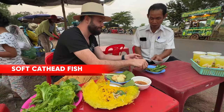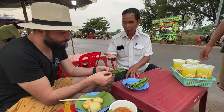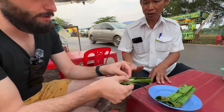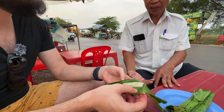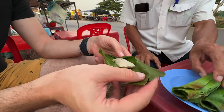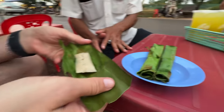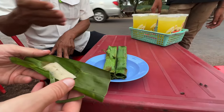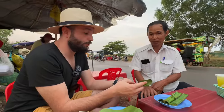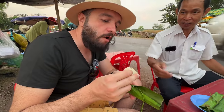And this is made from soft fish. Yeah, they made it from cathead fish. They slice the cathead fish, mix with some ingredients. Okay. Salt, the chili and garlic. It's chili. And they wrap it with coconut leaf or banana leaf. Keep it for 1 week. When you want to eat, you smoke it on the fire.